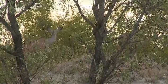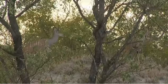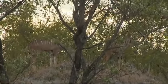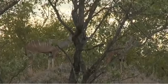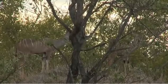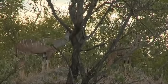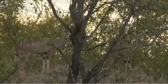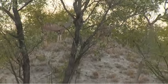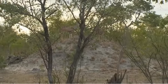So all of that soil has been brought up from deep underground by the termites themselves. And what that means is that the nutrients from deep underneath the soil, the minerals and the vitamins and so on, as well as the moisture, have been brought up. And you usually find there's a bit more vegetation around termite mounds, although this particular one looks somewhat barren. And this adult female's playing King of the Castle at the top there.